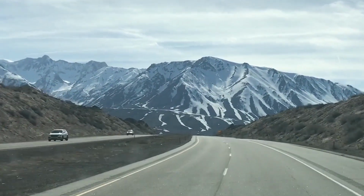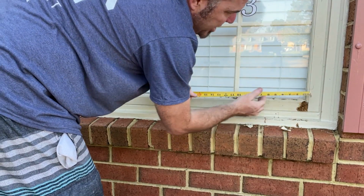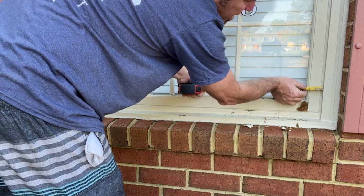The best part about running a business is the fun that it helps create. So what I did here is, because I need to cover this whole sash, I went ahead and took a measurement here. Now to the edge, I've got 2 1/4.